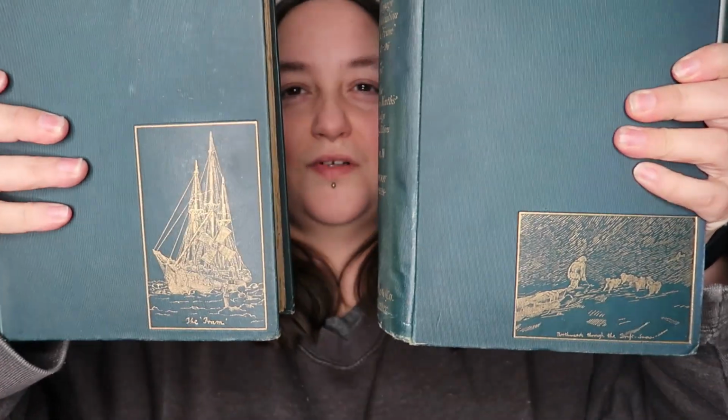Next up I have Farthest North, the epic adventure of a visionary explorer by Fridtjof Nansen. I got this one again from the Fram Museum. This is the first you'll see Farthest North, but I am going to show you it again twice in a second. So first of all, I have this set of Farthest North. I have different pictures on the front.